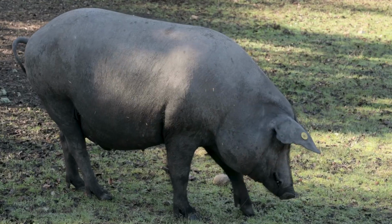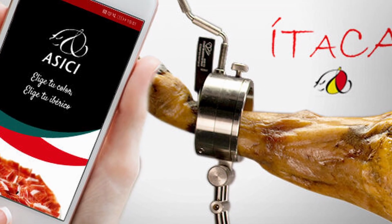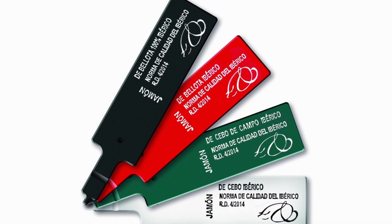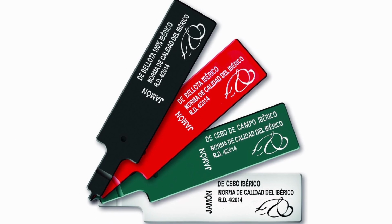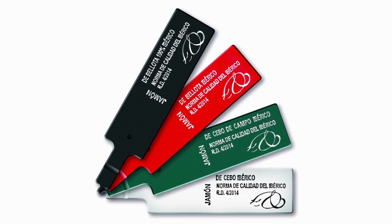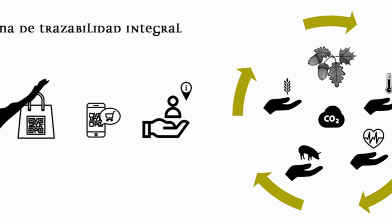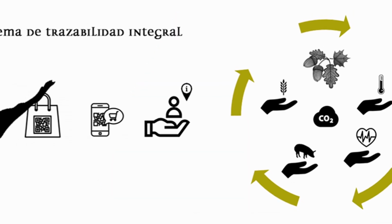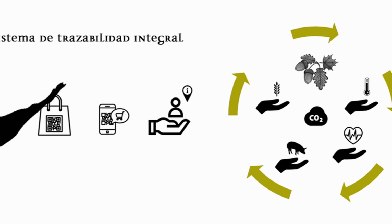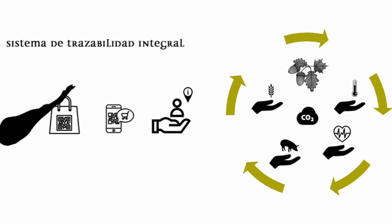The traceability platform behind that mandate is called Ítaca, and it's run by ASICI, the Interprofessional Association of the sector. The 4-color bands, physical, tamper-proof, applied at the slaughterhouse, became mandatory across the entire country. That's the visible change. The deeper one is structural. Spain didn't just clean up its labels, it built a centralized digital infrastructure around a regional product and made every commercial actor in the chain operate inside it.